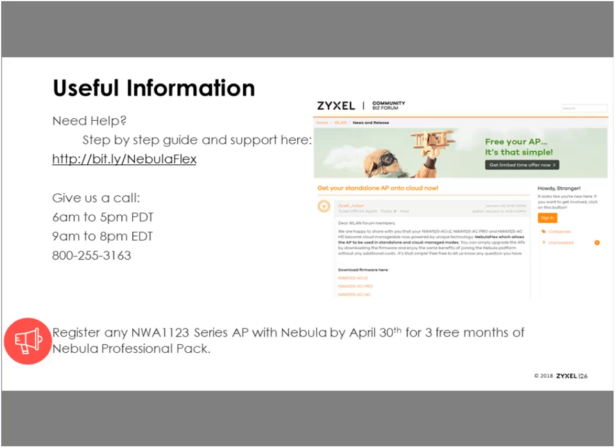Hope that answers your questions. Again, I'll stick around here in case somebody's typing something up. But again, for those who have stuck around for this, I appreciate it. Give NebulaFlex a try. You've probably already got a compatible access point somewhere. Plug it in, upgrade the firmware, and test it out.